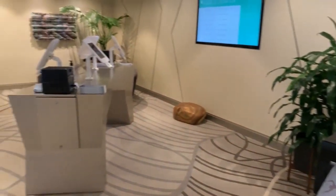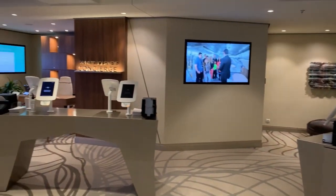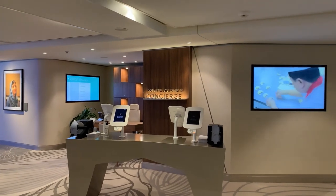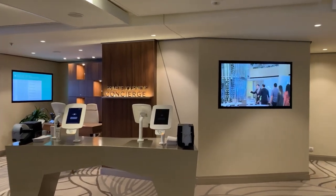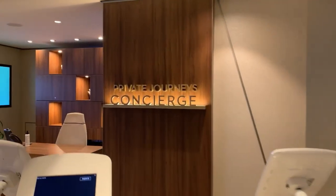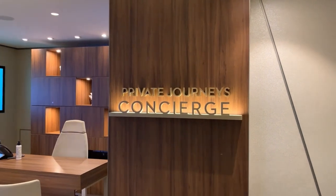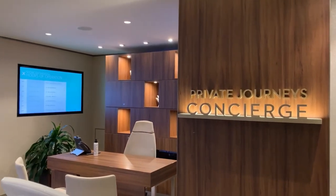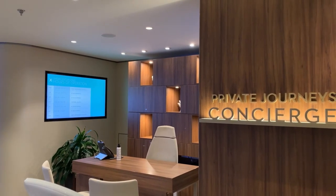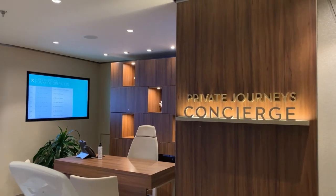And there are more stations over there and there. So there's a total of 12 stations where you can book a shore excursion. And then they also have the private journeys concierge desk here. And that's a different type of excursion. They're smaller groups, more exclusive, and they have a representative to assist you with any of the excursions you'd like to book.